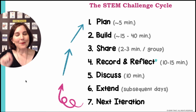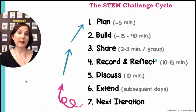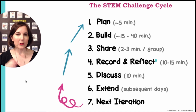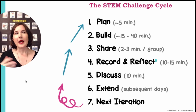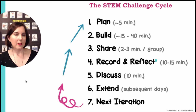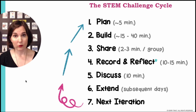We'll talk a little bit more about that in a minute. So the next thing right after the build that I like to do with my students is a quick gallery walk where everybody's quiet and we walk around the room so everybody can see each of the designs up close. And then we usually go from team to team, and they have about a minute to present and then another 2 to 3 minutes to take questions from me and from the other students. Right after that, we usually go into the record and reflect, which is individual.